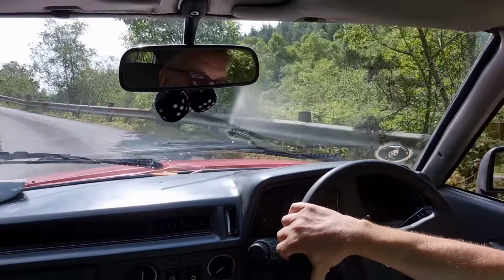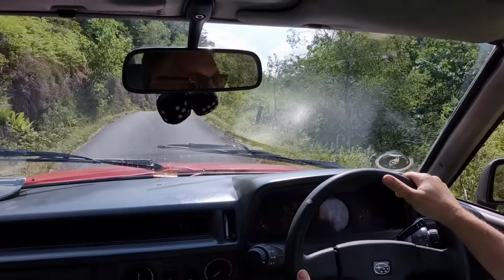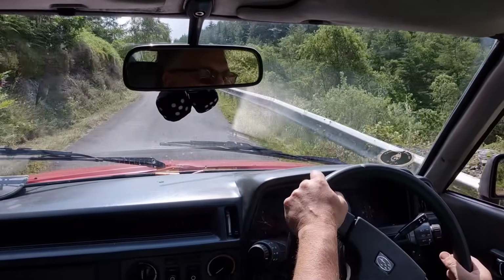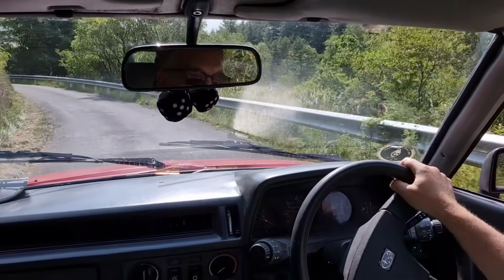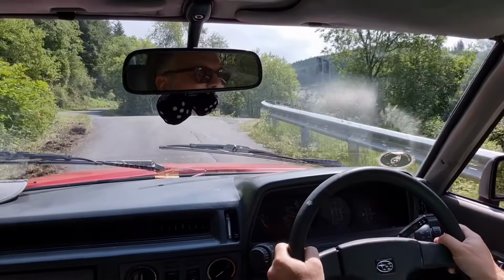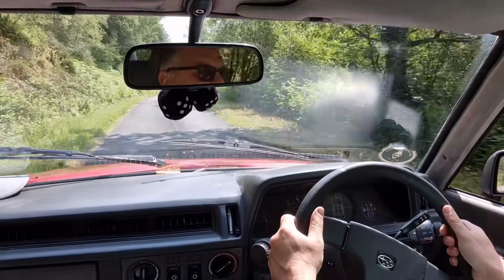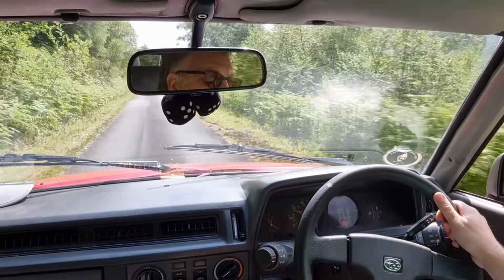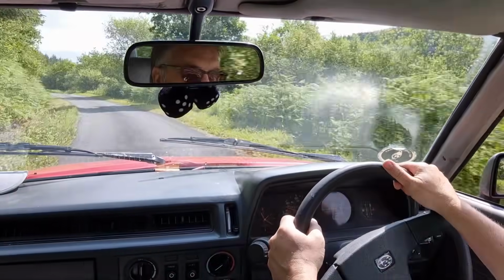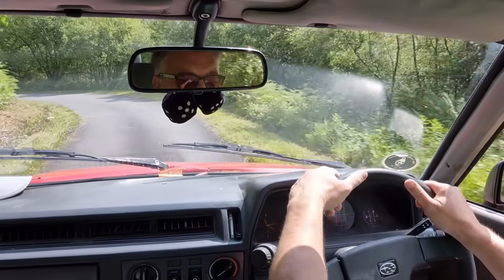Oh, listen to that first gear noise. Sorry, Buzzard. Subaru's always very mechanical cars. I know every car is mechanical, but you can hear and feel the mechanical components. The gearbox, very notchy. You can definitely feel the gears going in. And a bit of transmission noise is something you do get in Subarus.